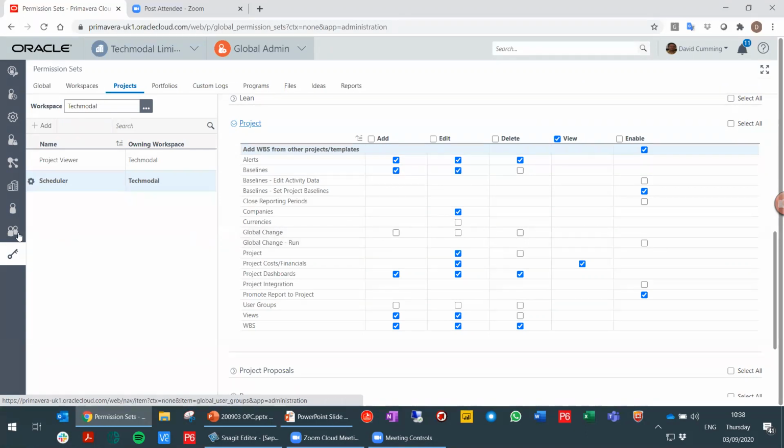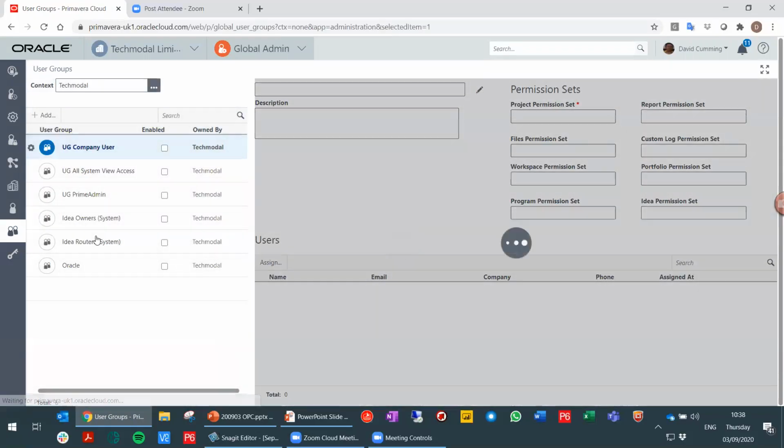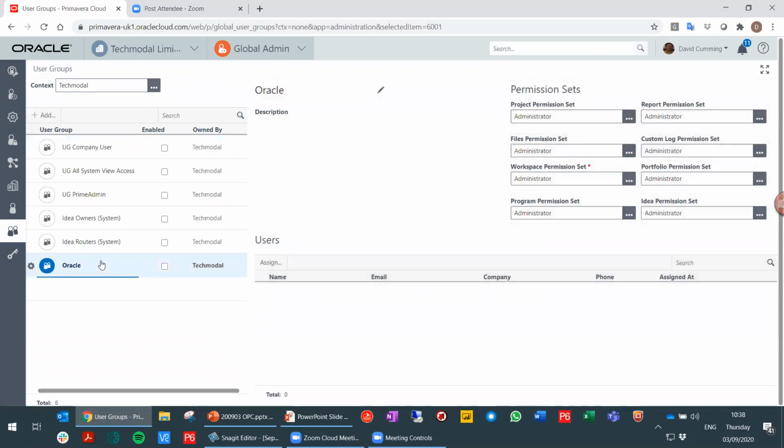Once you've created the permission sets, you then create the groups of users. So whenever we have Oracle connecting to our database, I've given them certain sets of access to all the different areas of the business. So for projects, I've given them administrator level, files, and so on and so forth. So you can set for a group of users a different set of permissions for each of those areas of the tool.